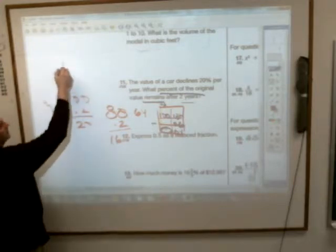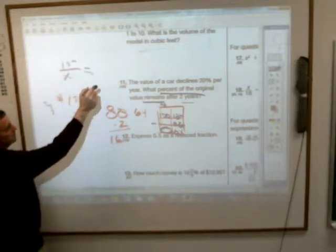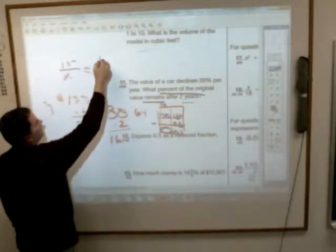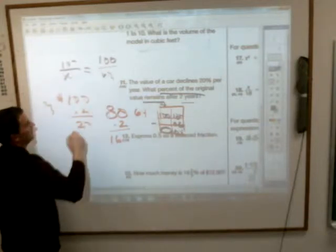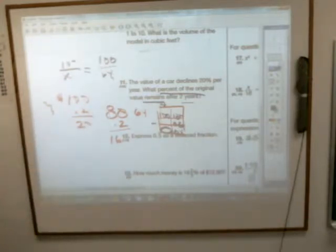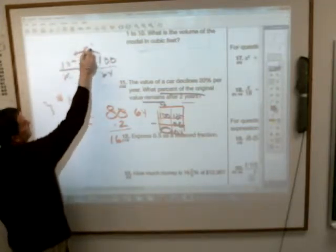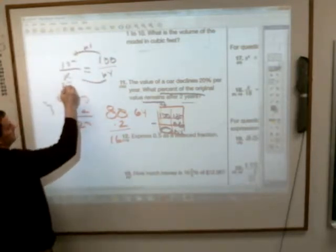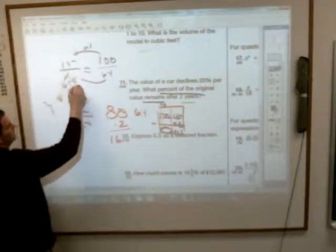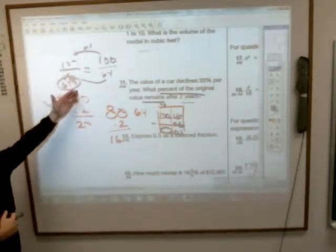So when you write it out, it looks like 100 over what number equals 100 over 64. Any suggestions on what I could do to get this to work better? So what will this be? 100 times what is 100? Times 1. 64 times what is 1? And that's where your 64% comes from, because it went down. So you just have to decrease it that many times.